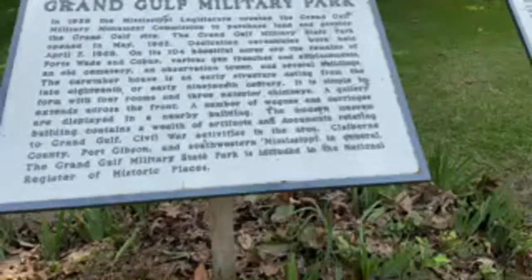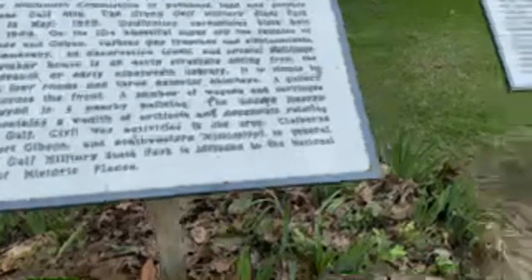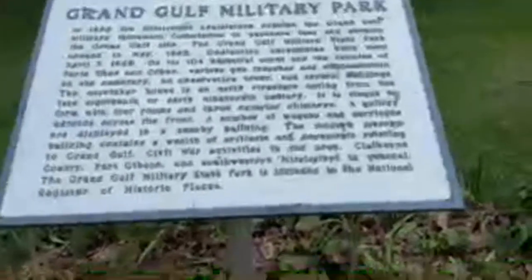Notice it said Port Gibson, which, as I said earlier, was south of here, which is where Grant's forces initially put through on the eastern bank of the Mississippi. So I will let you go in there and look at the museum. I asked if we could stream, and they said absolutely no problem. So if you want to, we can.